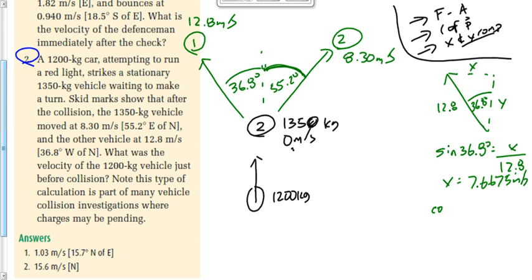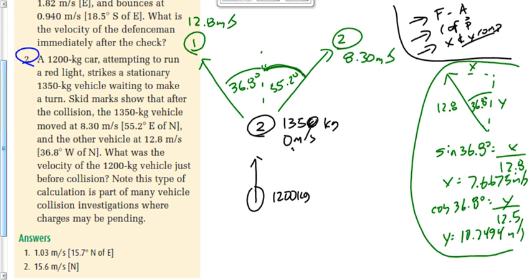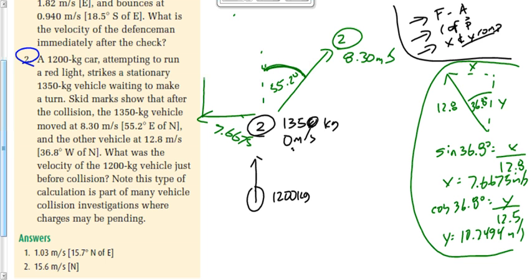And now let's say cosine 36.8 degrees is equal to Y over 12.8. What does that one end up equaling? 10.2494, thank you. All right, there's the first one. And now I can replace this if I want, which I do, with 7.6675 and 10.2494. Is that 2494 or 7494? There you go. There's object number 1. It's not really going left and up, right? But it's like it is.